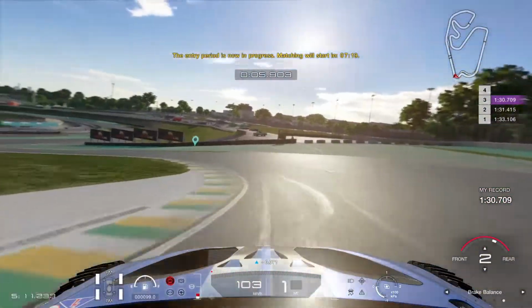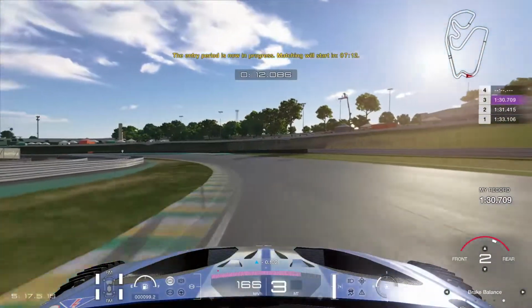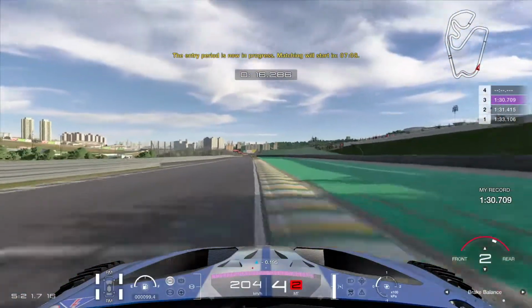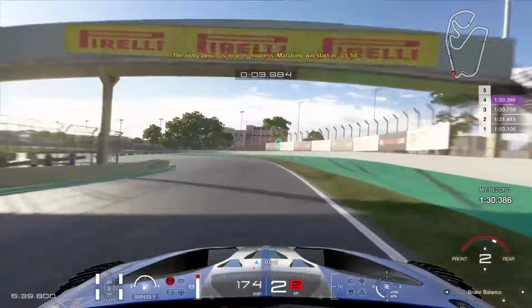Let's see if we can get Senna S any better this particular time. That was a lot better, taking a slightly later apex to open up turn 2, and therefore the run out onto the straight. There's another 2 tenths gained on the exit of Senna S through Curva do Sol. That lap was a 3.5 tenth improvement down to a 30.3.